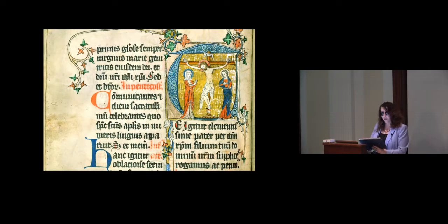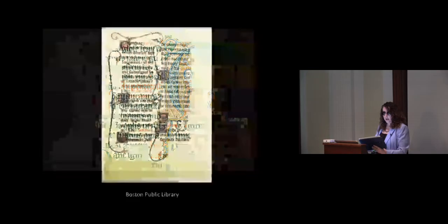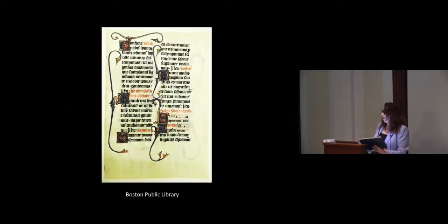The next section of the manuscript preserves the liturgy honoring the saints in calendrical order, beginning at the end of November, corresponding with the first week of Advent. This leaf from the Boston Public Library preserves masses for saints commemorated at the end of August, from St. John the Baptist on August 29th through St. Priscus on September 1st.